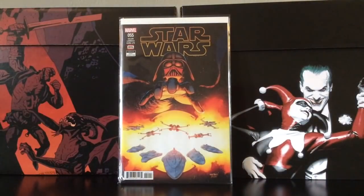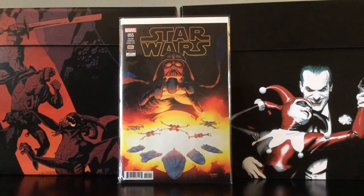Star Wars number 55, which wraps up the most exciting Star Wars storyline in a couple of years. Unfortunately, it seems like there's going to be some lackluster artists coming up in the next upcoming arcs, so we'll see how that goes.